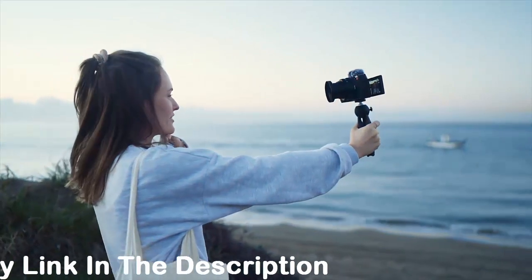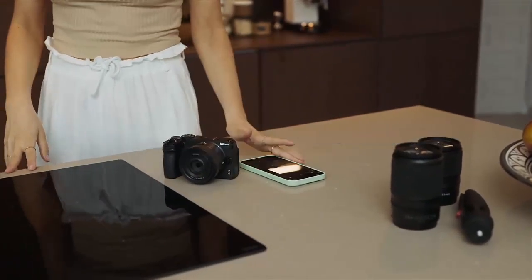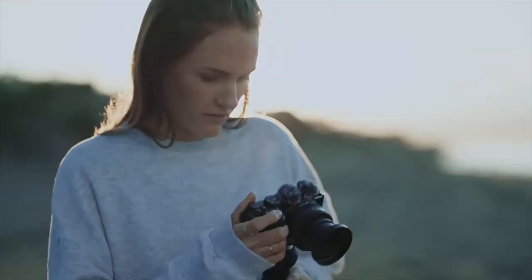With the SnapRidge app, I can easily transfer footage from my camera to my phone and even post to Instagram directly.